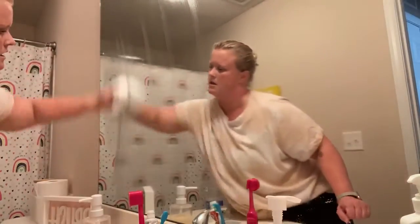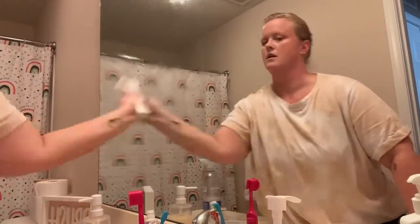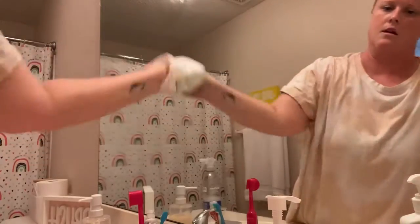Another thing that I might get questions on is I do use coffee filters when cleaning my mirrors. Either coffee filters or newspaper are great for cleaning glass.